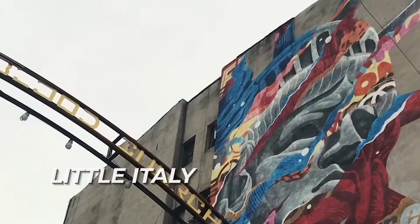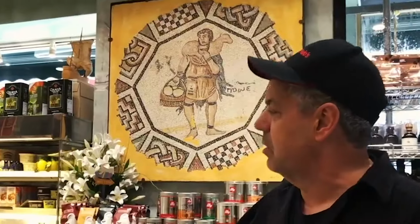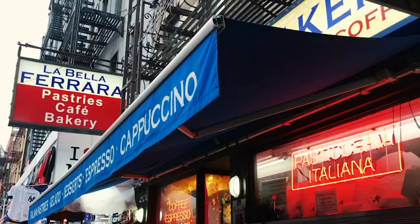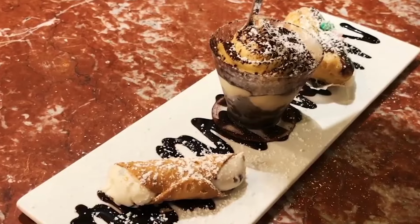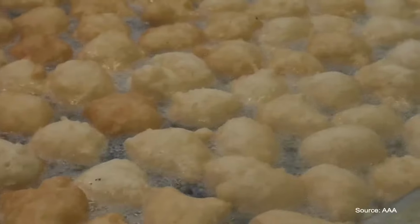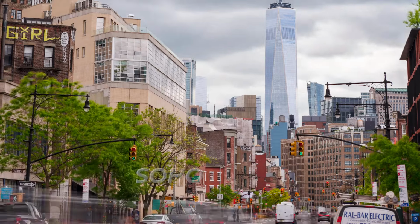Number 5. Stop by Little Italy in Lower Manhattan. Once the epicenter of New York's Italian immigrant population, the area is known for nostalgic Italian shops, eateries, bakeries, and the annual Feast of San Gennaro Street Fair in September.